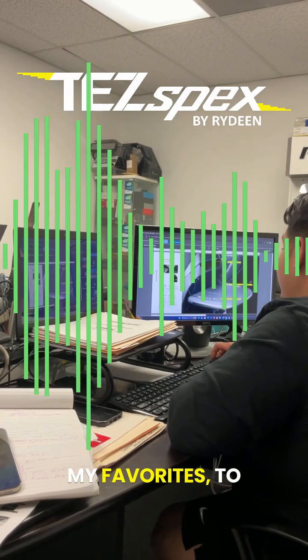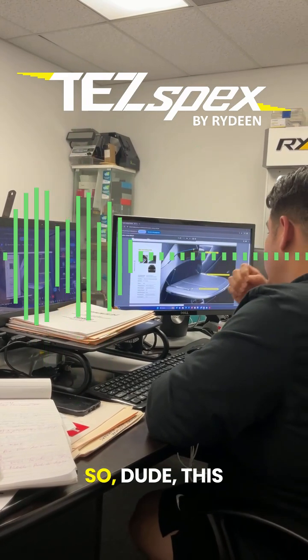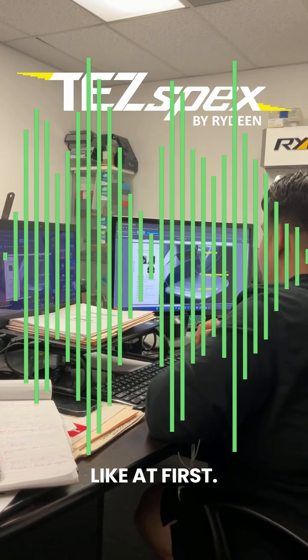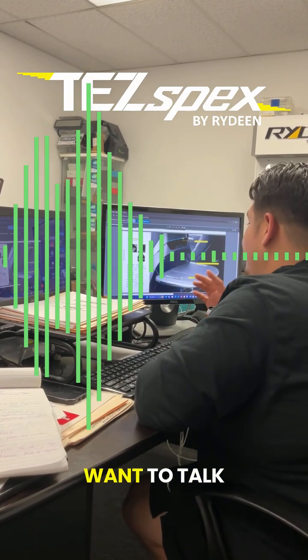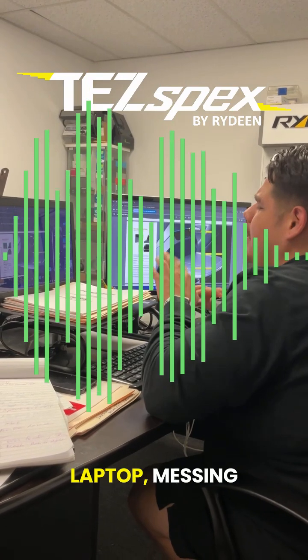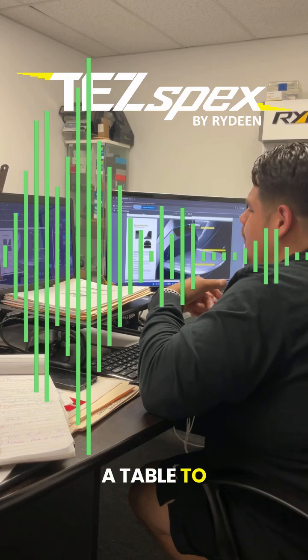Another one of my favorites, to be honest, is the folding table in the back. So, dude, this is cool, man. At first I was just using it to charge my phone. After a while, like I said, riding around with this guy, I said, man, someone sit in the back. I don't want to hear him. I don't want to talk to him. Got in the back seat, popped that table down, boom, put on my laptop, messing around on my laptop, or even just a table to kick back.